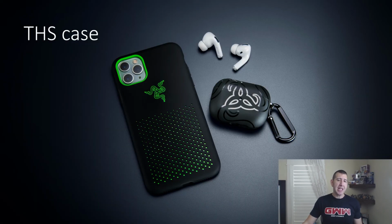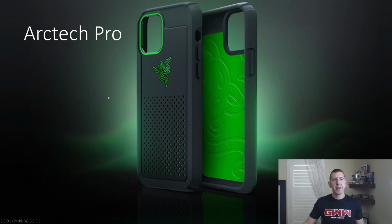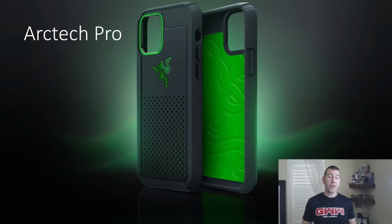And there's also the THS case, which fits the iPhone 11, and there's also a case for the AirPod Pros. So there you go. There's the Arctech Pro, which is another case for the iPhone 11. I think this is for other devices too. You can get an Arctech for maybe a Samsung phone or two. I'm not positive, but yeah, Razer seems to be backing away from making their own phones, and now they have this. So that's the year in review for Razer.